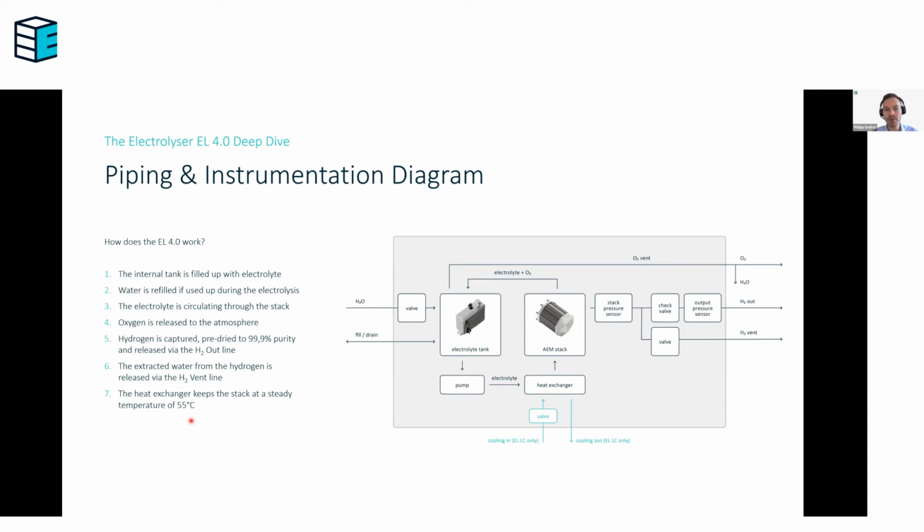And Max, you were also asking about the pressure. So what's happening is we have a ramp up where the hydrogen in the stack becomes pressurized. We have a maximum output pressure of 35 bar. So first we are ramping up, and then we are releasing a little bit of hydrogen via the H2 vent line to get rid of some water vapor, which has been condensating in the pipes. And then we go up to the 35 bar and release the hydrogen to either the attached dryer, we will also talk about that in the next presentation, or to your tank or compressor or whatever you have attached.